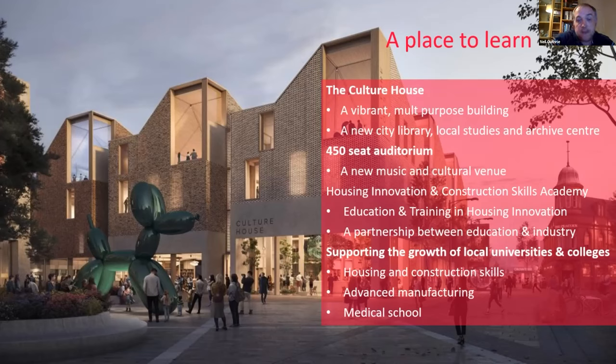Housing Innovation and Construction Skills Academy, where we're looking to train and educate housing professionals and workforce of the future, training them in advanced manufacturing, modern methods of construction, and supporting the retrofit agenda across the city. There'll be a strong partnership there between education and industry. We've already got key partners in MOBIE and Sunderland College and the North East Local Enterprise Partnership. We also want to support the growth of our local colleges and universities, both in housing and construction skills, advanced manufacturing, and also our local medical school, which will really help, we hope, to drive better outcomes for our students, but also for local people.